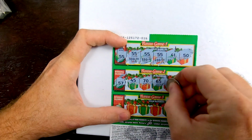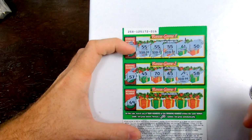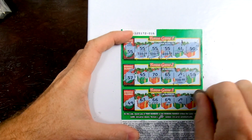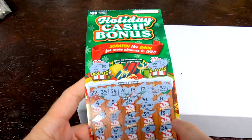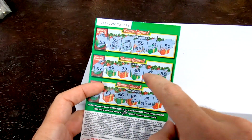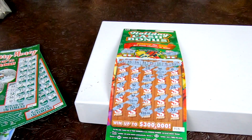Symbol, win prize automatically. $90. It's a good ticket, boys. Real good ticket. Another winner. We got 100. We got 10, 20, 30, 40, 50, 60, 70. Look how black my finger is. 70, 80, 90, 100. $100 winner on a $20 ticket. Not too bad. And let me stop the camera. I'm scanning these old ones to make sure we didn't miss anything. We'll be right back.